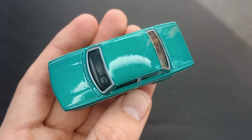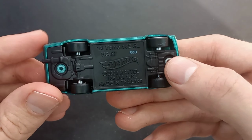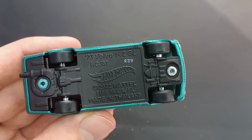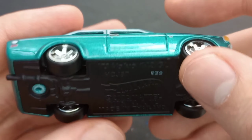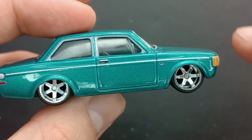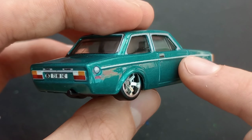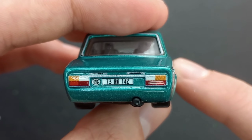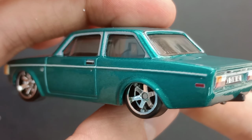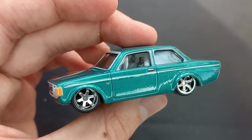Beautiful metallic teal. We have a gray interior and a matte black metal base. Very nice. Extended exhaust. You can read the base there. Made in Thailand. And slick rubber tires. And we got the beautiful silver trim. Amazing clean car. Silver trim on the side there. Gas cap. Then we have the back right there with the painted taillights on point. Very cool Volvo here. Yeah, this is going to look great in my Plano case.